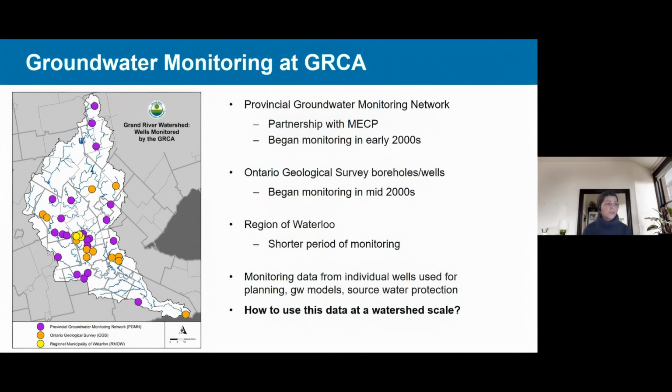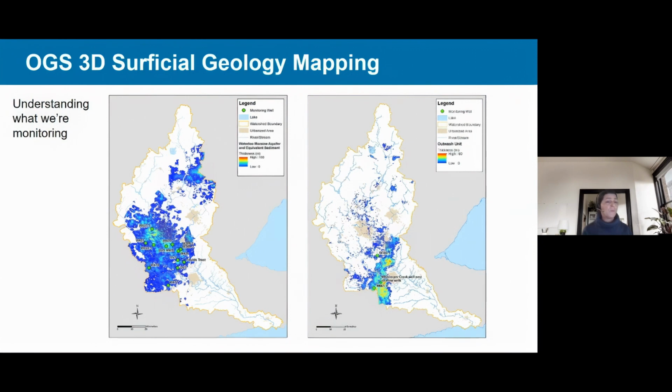So overall, the monitoring data from these individual wells is used for things like planning, groundwater models, and source water protection studies. So sort of these one-off studies. And so we've been thinking, how can we actually use this data at a watershed scale? Or, is there something more that we can do than just use the individual data from these sites? So the first step in all that was to actually understand what we're monitoring.